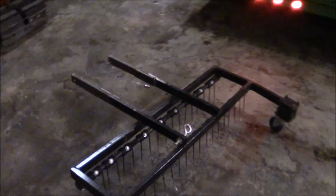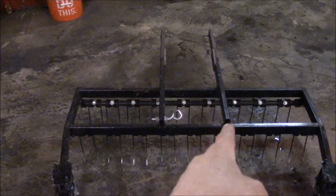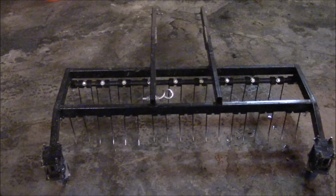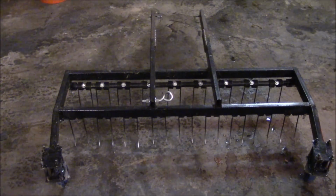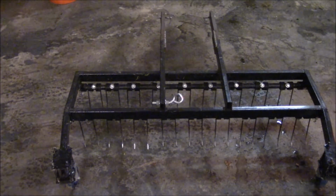Okay, after hurrying and trying to get everything done, I forgot to put the thatcher on the trailer. So I guess I'm gonna have to throw it in the pickup now, because those bars have to move in a couple inches on each side in order for it to work on my mower. So I have to get that home. Okay, here we go. Okay, back in my garage.